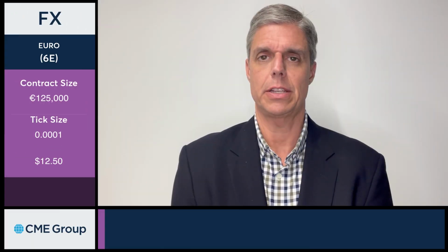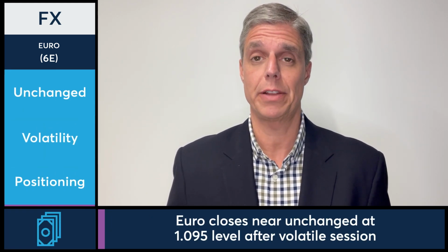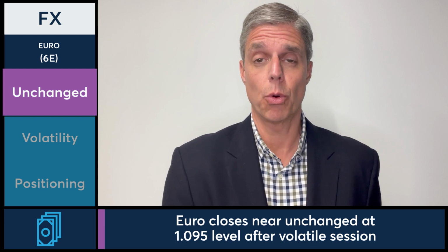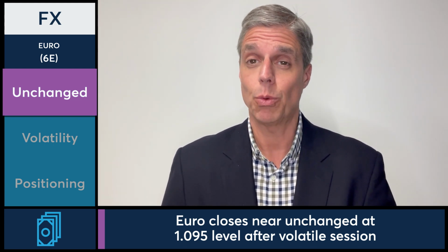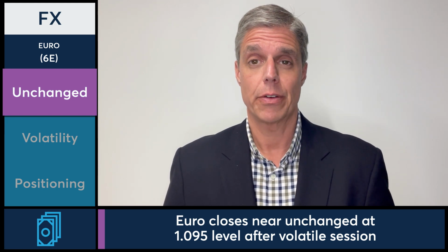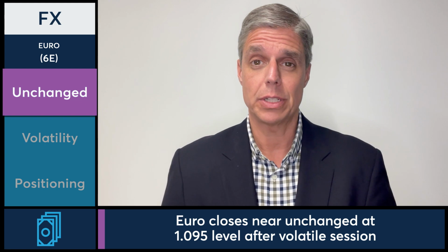Euro currency saw big swings today, but ended up settling very close to unchanged near 109.50. Opening up this morning, we saw the euro moving lower down to 109.23 before rallying up to 109.75 and then closing very close to 109.50, as I said, close to unchanged. A lot of that having to do with the dollar.